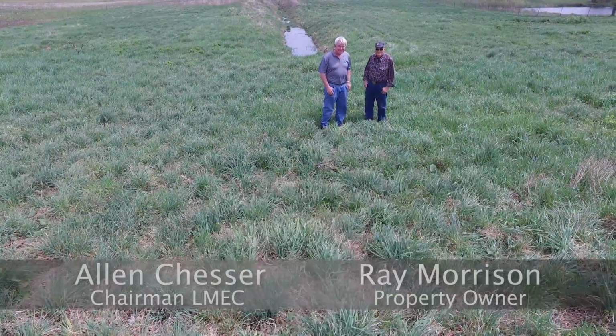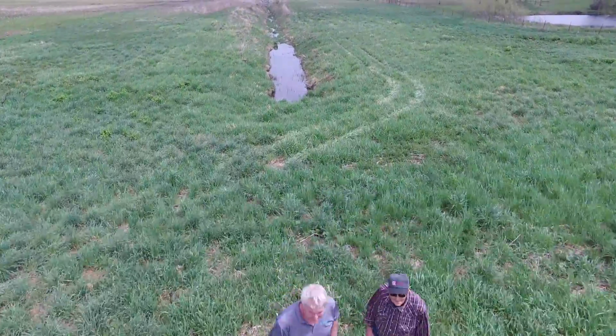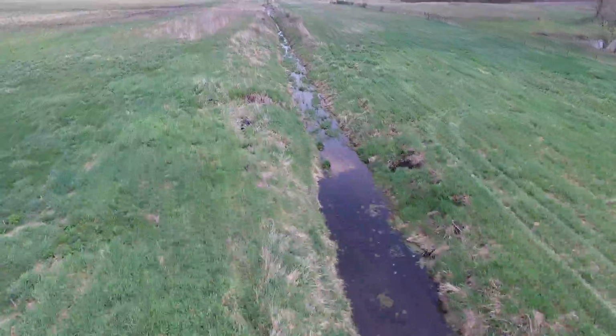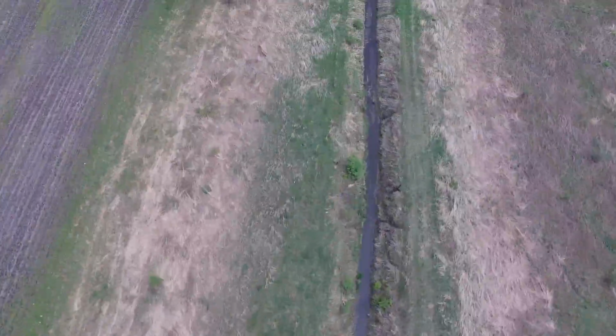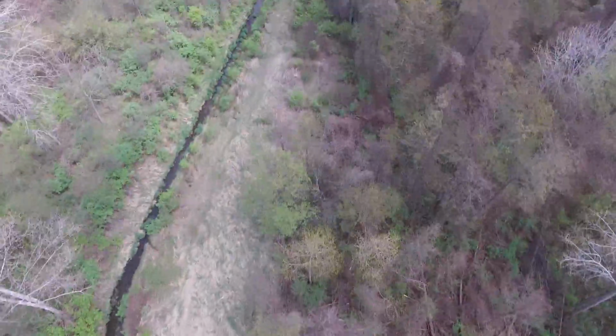The northern leg of this tributary begins at the Ray and Esther Morrison farm on State Road 17. It heads east and south to join the eastern leg near the intersection of 117 and State Road 10. You can see that this landowner has taken great precautions to keep his buffers at 90 feet or greater on both sides of the ditch, similar to what the Benedict farm does that we will visit in just a minute.